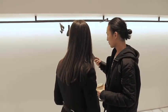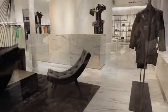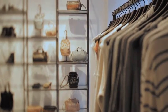The general concept of the store really started with the idea of creating a space that felt quite hard and pristine and minimal at the same time, but really injecting a sense of comfort and stripping the formality out of the shopping experience.